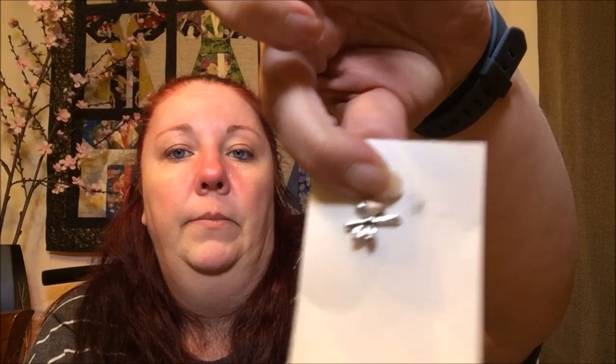She also sent me these swans, and this little bird on a branch. So I just need to find my little jump rings so that I can make those into zipper pulls. Super fun.